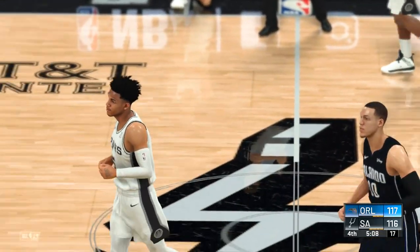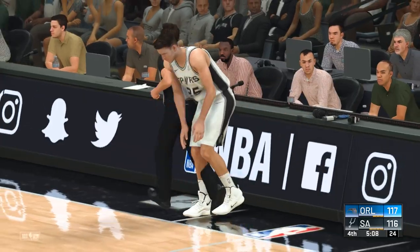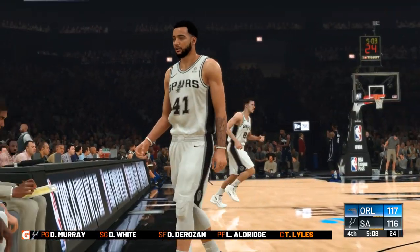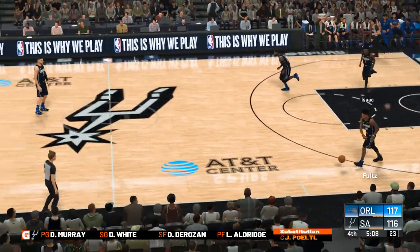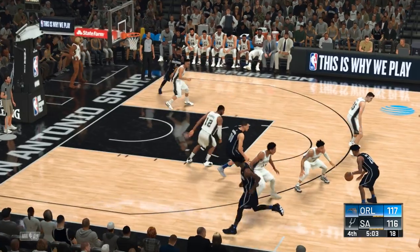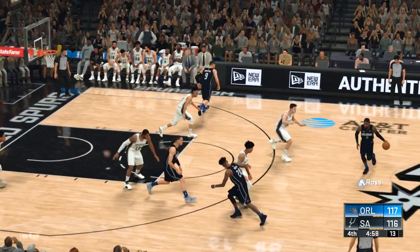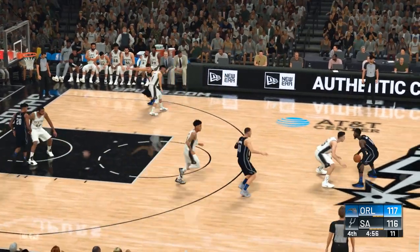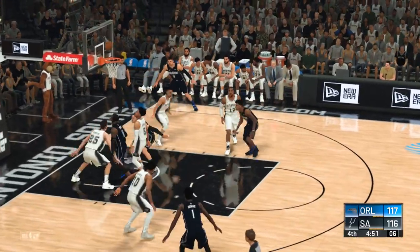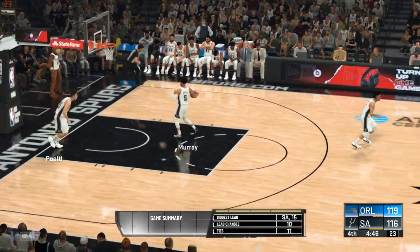No clue where that pass was going. That is a brutal turnover. Jakob Poeltl's checked in for the Spurs. Orlando's gotten off 4 3-pointers in the final quarter, and 2 of them have fallen. Fultz with the ball. Now guarded by Murray. Poeltl against Ross. Laid in with a nice touch off the glass. And now a 3-point Orlando lead.